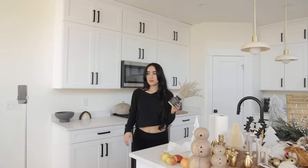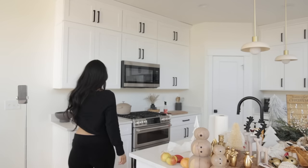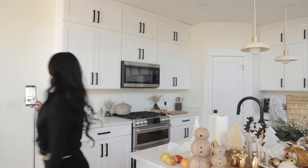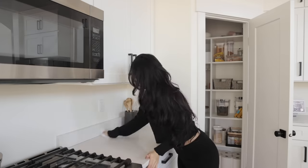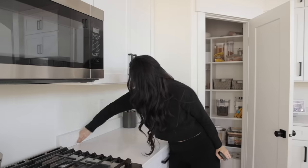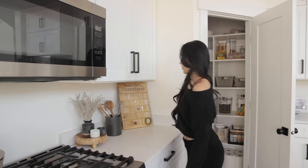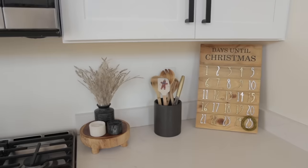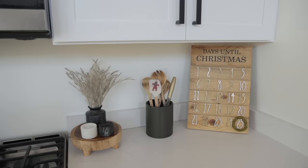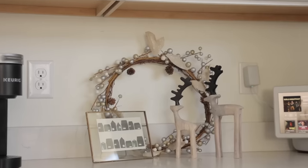Okay, guys, I was thinking that this would just be too fall, but I actually think this could work for winter too, like the holidays. It's just black, and this is the stuff that comes out in winter, so I think it's gonna work. I'm happy because I can just keep it here. Let's go outside.